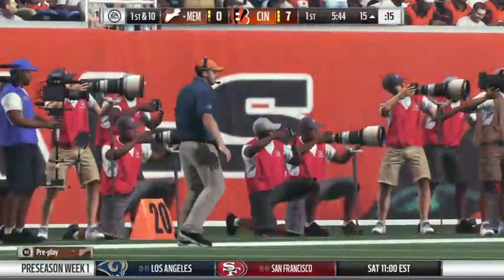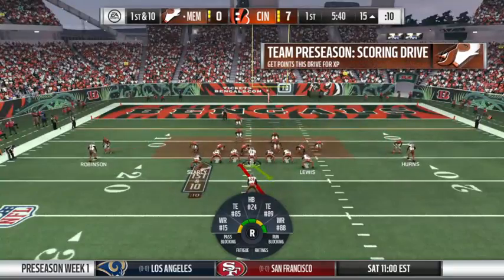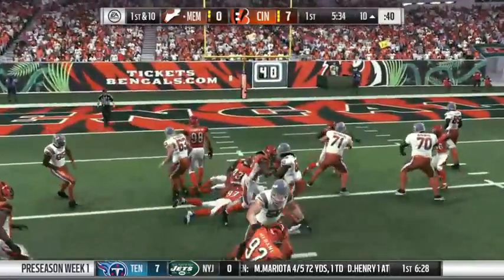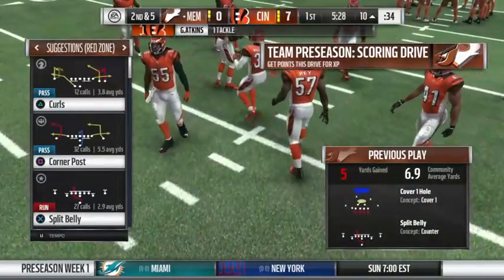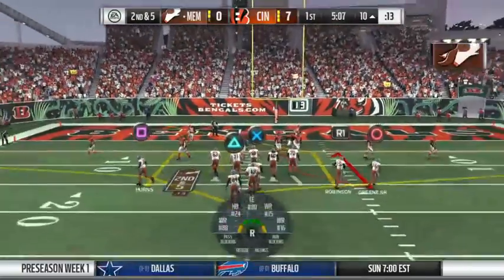And the next snap coming inside the red zone here. They go back to the ground now with Yeldon, and able to push his way forward here for a good little gain. Give him 5 on the carry there, and it'll be 2nd down. And that's exactly what you want on a 1st down run. Pick up 5 yards, bring up 2nd and 5.